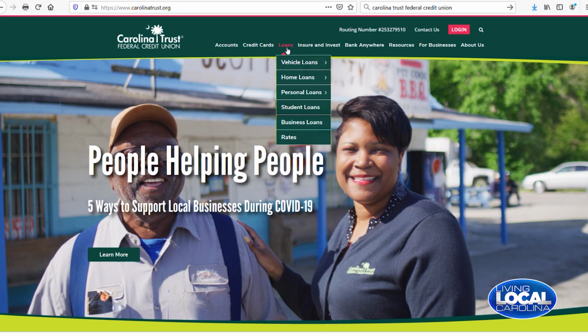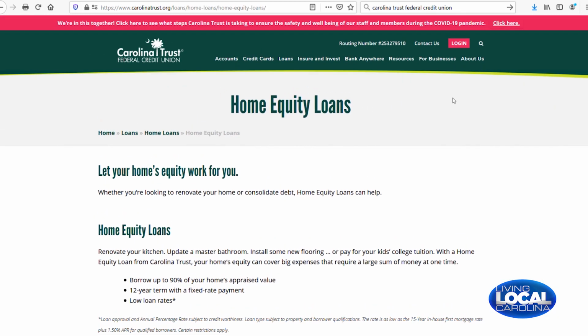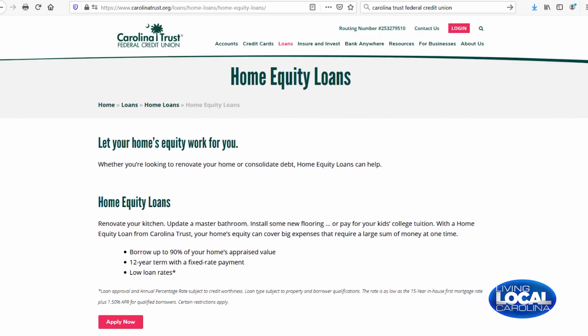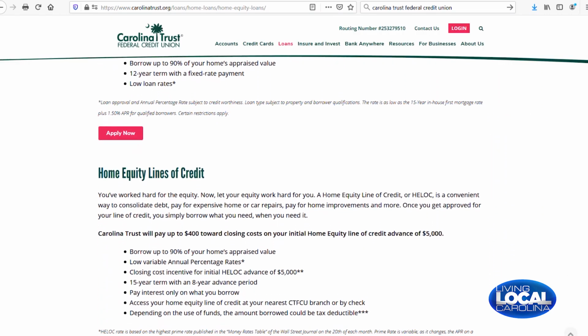So what would be kind of the process to apply for that? First step really is just to apply through our website, carolinatrust.org, or they can stop by the branch and pick up a paper application. And once I take a look at that, pull the credit, make sure that they're going to qualify, then I would request supporting documents from them. Get the file together to send to underwriting.